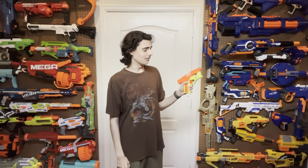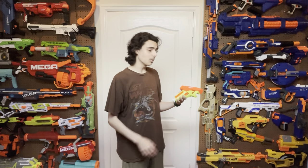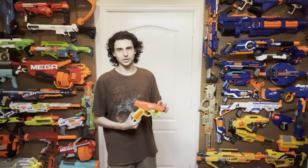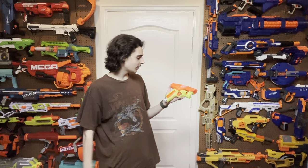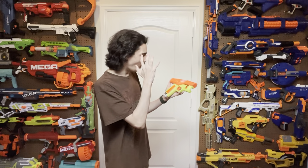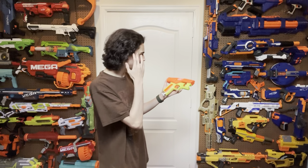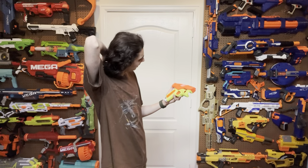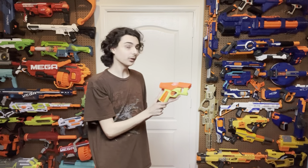So I have to cover this thing because it's insane, but we gotta start with the design first. And honestly, the design of this is a lot weaker than a lot of other N-Series blasters, not just because they randomly changed the color scheme to this sort of orange and then this bright, almost hydrochloric acid looking neon green that looks like it should be glow in the dark, but it totally isn't. It's a really, really weird colored blaster, but the shape of the blaster isn't really very good either.